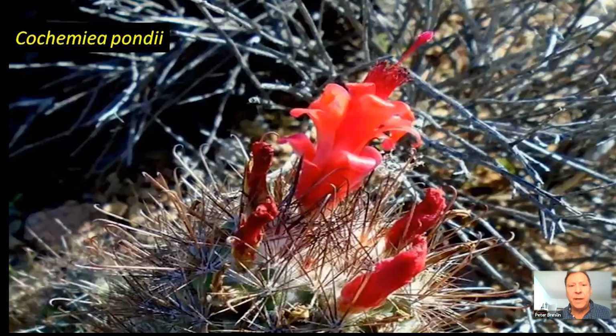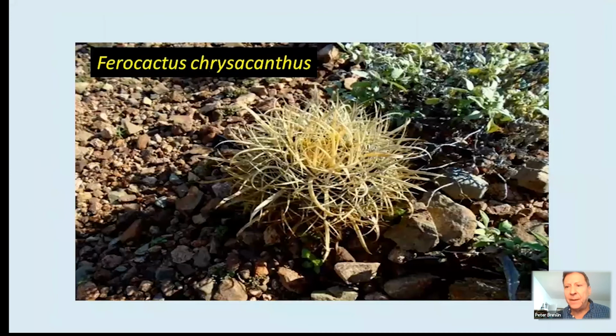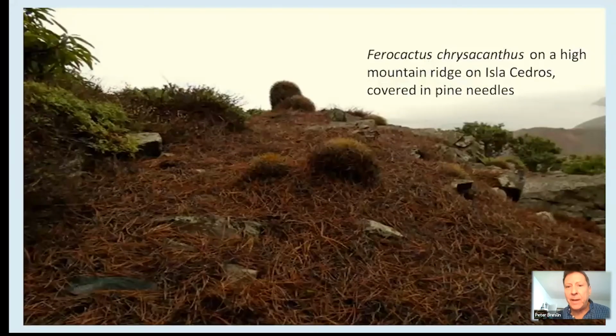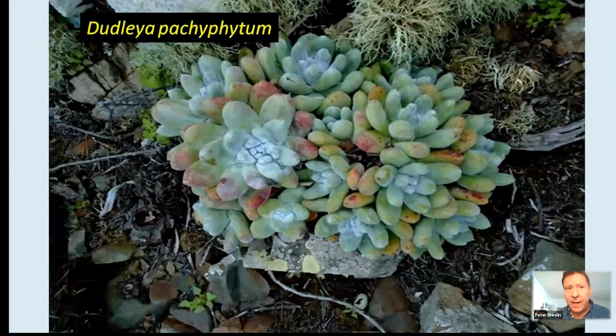So when you fly over to Isla Cedros, you can see Cochimia pondii, Goodrichii, blasfeldiana subspecies rectispina, Phaerocactus chrysocanthus. Huge diversity on Cedros. Check out these phaerocacti growing on the high ridge top, covered with pine needles from the indigenous pine, the endemic pine that grows there. And there's a picture with the pine up on the ridge tops. This is where you find Dudley epacophytum.